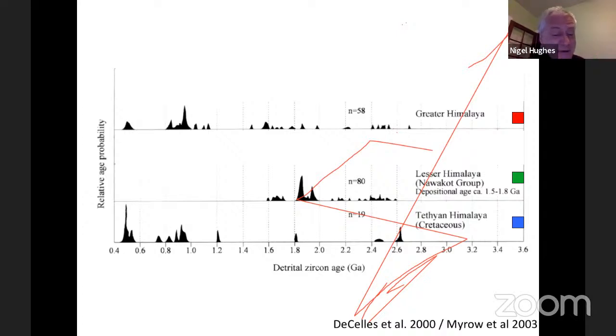This is the most complicated diagram in the talk, I assure you, but it is important to understanding what the scientific question we've been looking at is. So what is this diagram? On the axis along the bottom here is the age of the grains from 400 million years ago, 0.4 billion years ago, way back to 3.6 billion years ago. And on the y-axis, the vertical axis, is the frequency of grains of this age. So you can see that in this sample, there are a lot of grains that are about 500 million years old. And then there are some that are 900 million years old, et cetera.